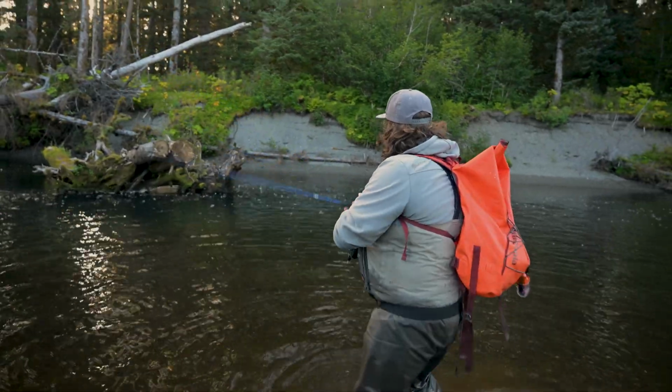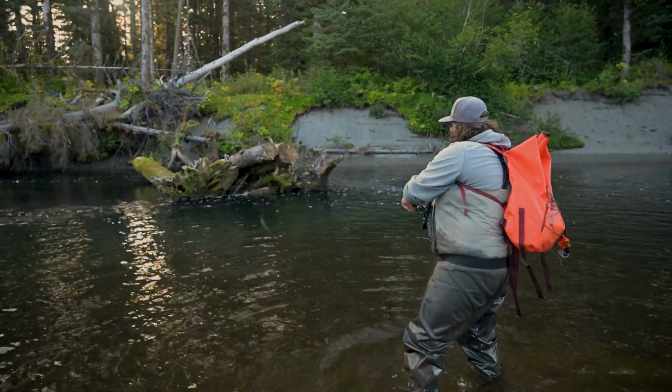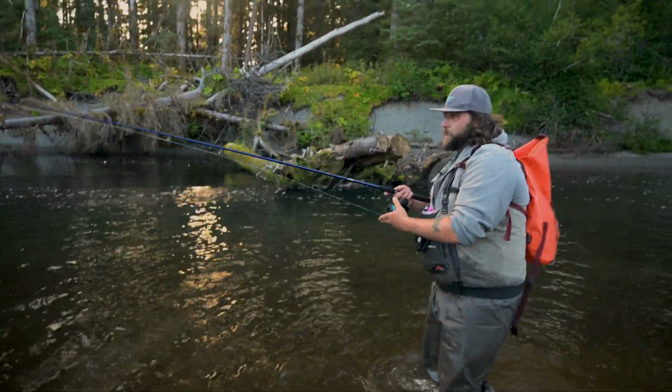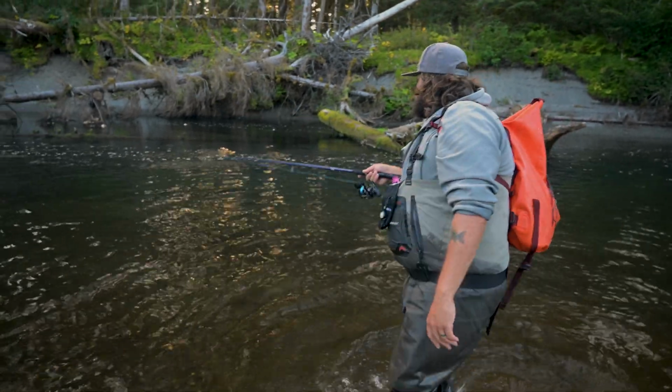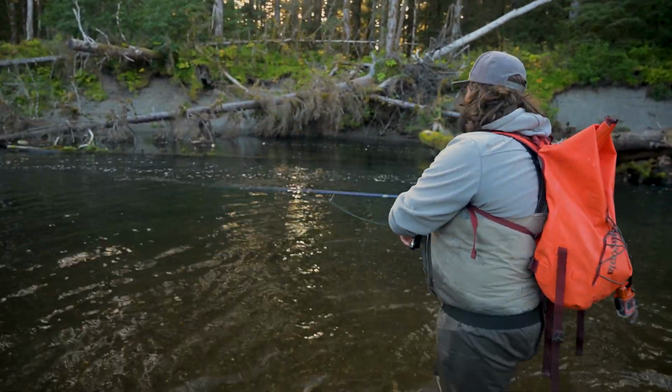What is heavy enough? Heavy enough is like 15 to 20 pound, I would say, for coho fishing. Especially up here. I mean, 15 pound fish, 18 pound fish are not unheard of, or sometimes even uncommon.